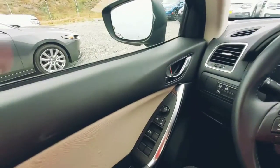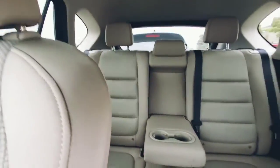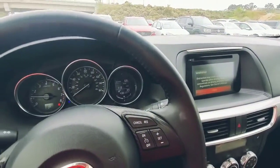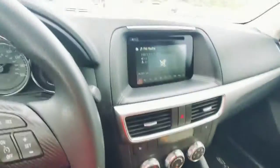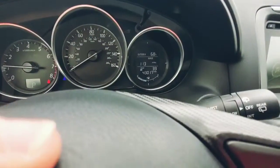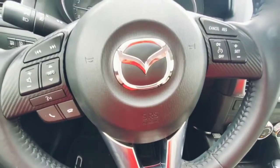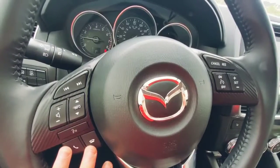So let's go ahead and take a look inside. All right, so as you can see, your CX5 has beige interior, which makes this one exceptionally unique. That beige interior isn't on many of our pre-owned CX5s. You do have your command center right down here so that you can operate everything that you need to while you drive. As you can see, it has 43,000 miles on it, so it's still got a lot of miles to go. You have your cruise control, you have your Bluetooth and your phone controls here.